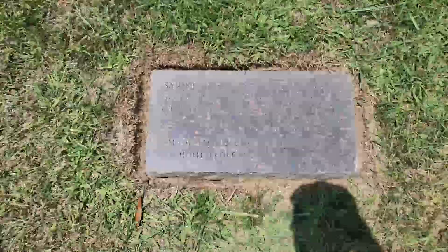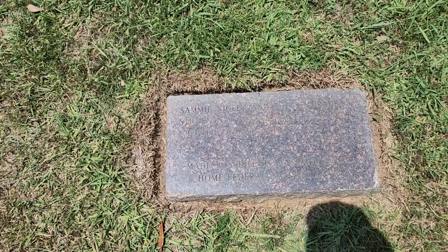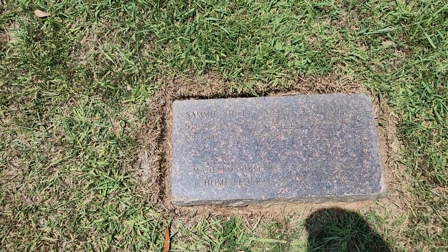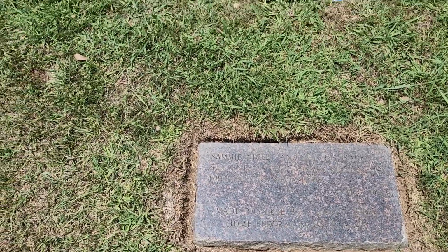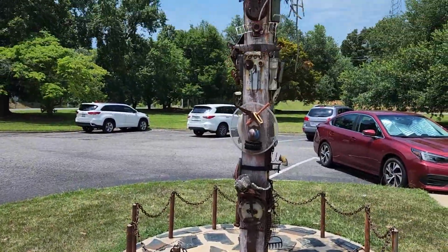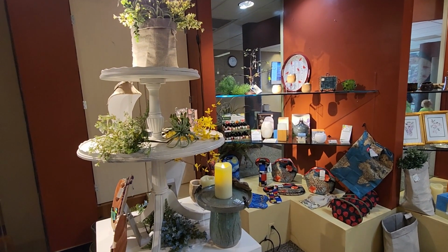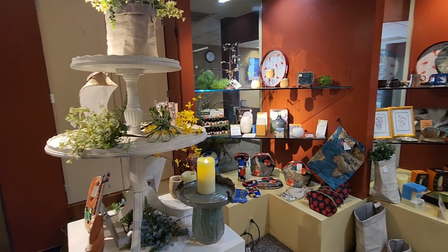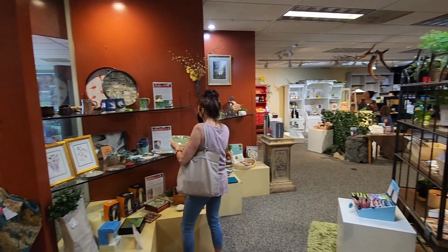So this statue in front of the museum, Sammy Nicely and the third grade students of Mount Gallion Elementary created this sculpture back in 1993 right here. This is so cool. And it's $8 a person to get in, and this is their gift shop right here, right near the entrance.